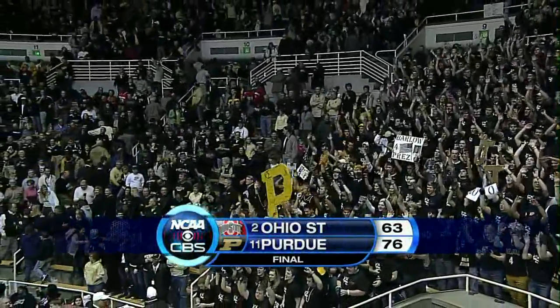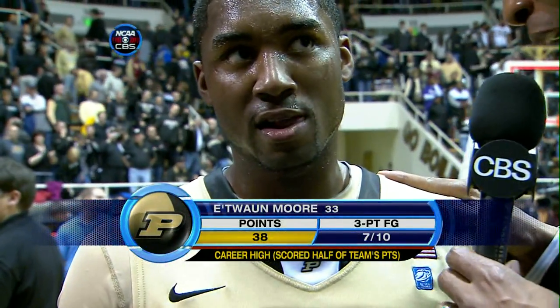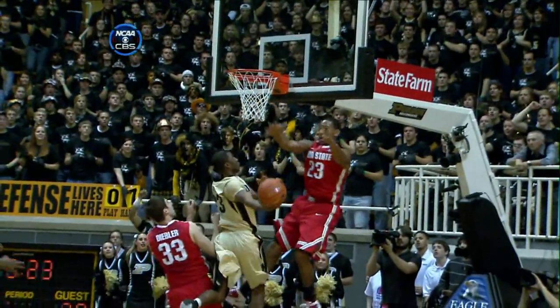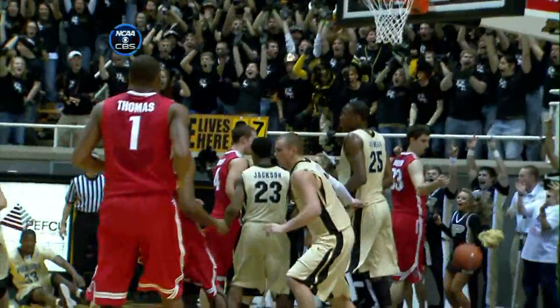Here at Mackey Arena, Purdue knocks off Ohio State 76-63, and I'm joined by E'Twaun Moore, 38 points, a career high. Did you ever sense or see this coming before the game today? Man, I knew it was a big game. I know I had to come out and play good, help our team win, and that's all I tried to do. Talk about your performance. It seemed like every time you guys needed a basket, late in the first half, throughout the second half, you found a way to get a shot off. Oh, yeah, definitely. I saw a few times we was in trouble, so I say, hey, it's a good time for me to be aggressive, and when I been aggressive, it paid off.